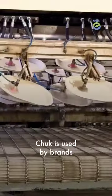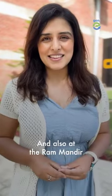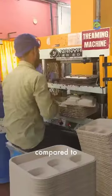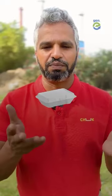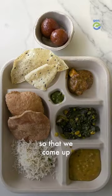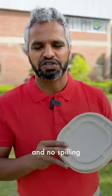Chuck is used by brands like Taco Bell, Haldiram's and Chai Point, and also at the Ram Mandir. Our manufacturing process results in a lot less carbon emissions compared to plastics, styrofoam or PE-lined paper tableware. And just like any other container, you can microwave it and freeze it. We spent years in R&D so that we come up with a product that would suit Indian cuisine. That means no oil seepage and no spilling.